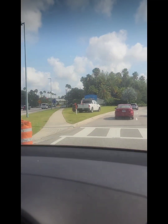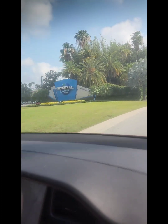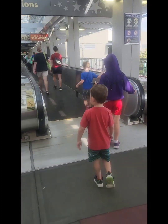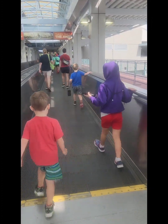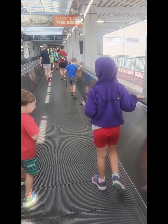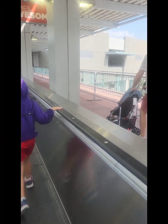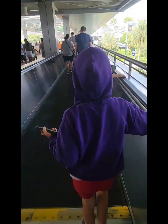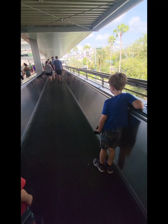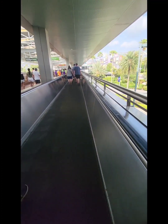Come with us as we visit the Universal Studios Orlando Resort for the very first time as annual pass holders. We are so beyond excited to finally have annual passes to Universal Studios. Our boys have been begging us for months to go, and we finally decided that the time was right to get annual passes. They were beyond excited when we told them, and they got into the car so fast it made our heads spin.